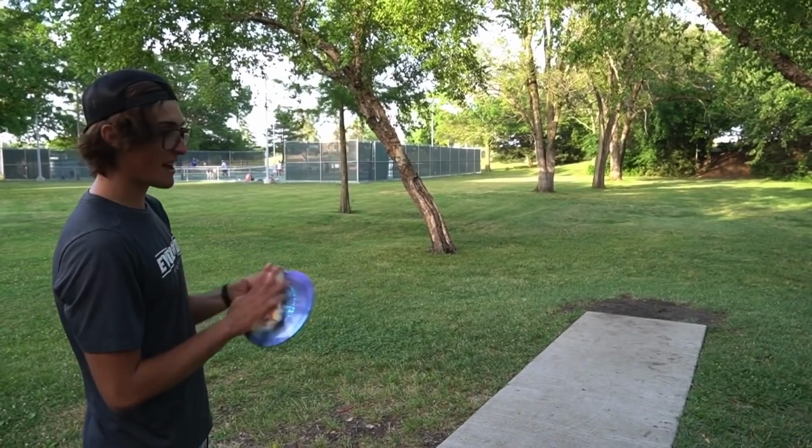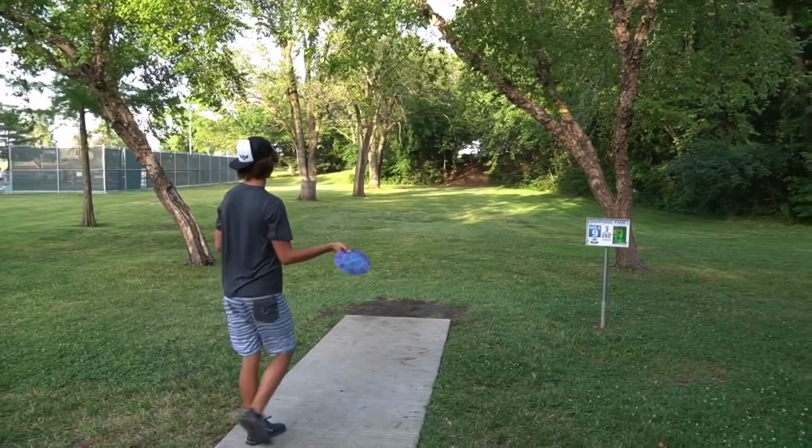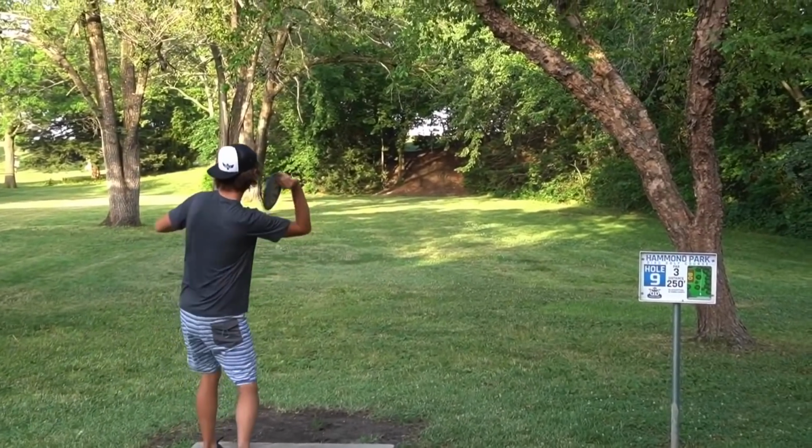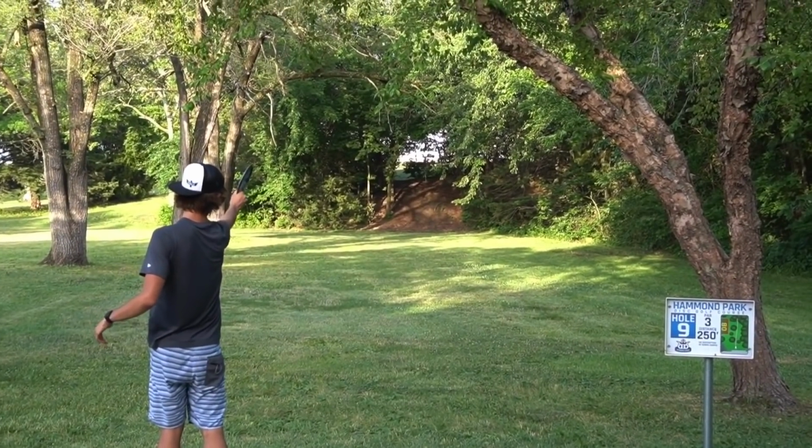A root right before the basket, and attempt a forehand roller, try to get a roller ace. This would be the highlight of all highlights. We're getting beat pretty bad by Simon, so might as well try and get a roller ace.